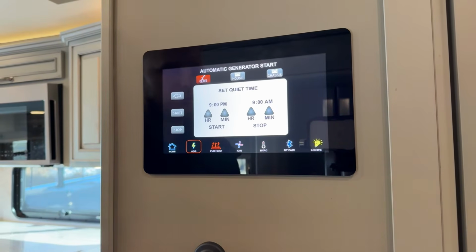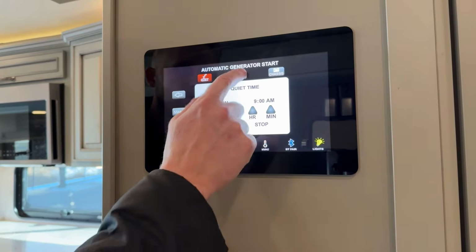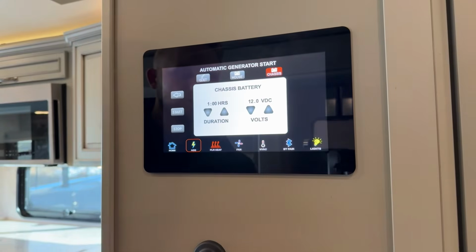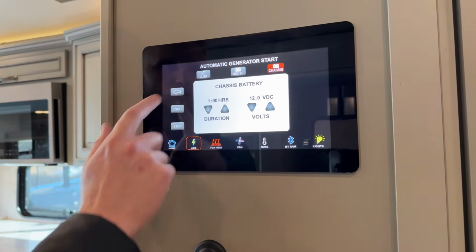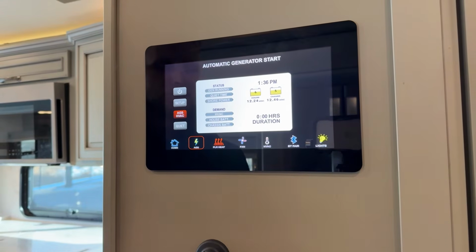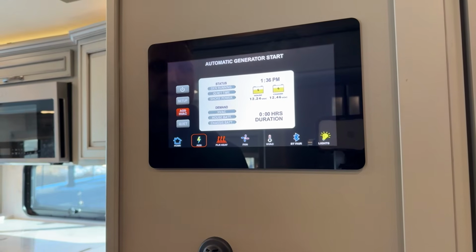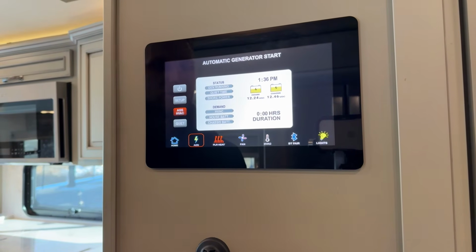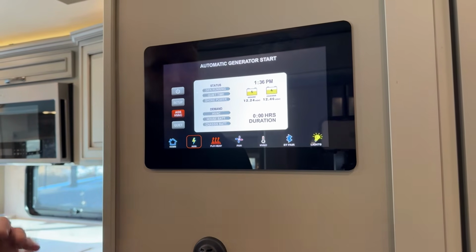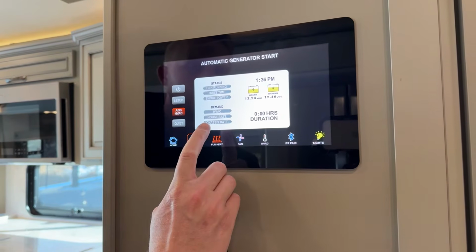So if you don't want it to run between 9 p.m. and 9 a.m., if you're at a campground, for example, you can program it based off of house battery or chassis battery voltage. So there's a variety of different loads you can set for it. You can also set it for an HVAC load. So if your HVAC is set to a certain temperature and it gets out of that temperature, then it'll let your HVAC system know to turn on, and that'll let your generator know to turn on in order to supply power for your HVAC system to run.